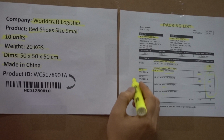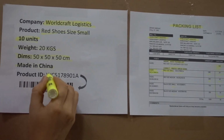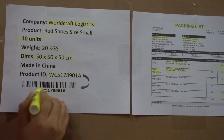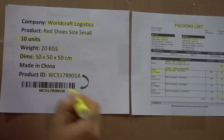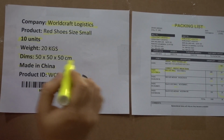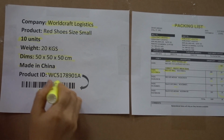And then finally, earlier, there is a barcode, right? So this barcode is also right here, okay? And it's also this barcode. So our company now requires a product ID with a barcode. This allows us to scan the barcode, and what we need to focus on is that our company no longer focuses on the red shoe size small.